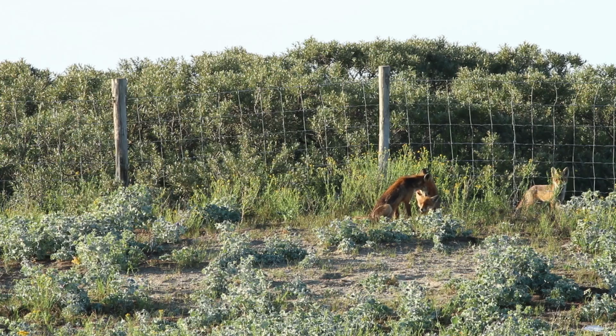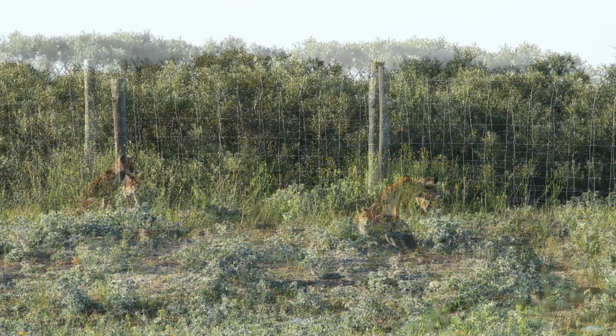Oh wow, I've really struck gold. I can see 4 foxes. I think the male has come as well, and a couple more cubs. It's bloody amazing. It's brilliant.